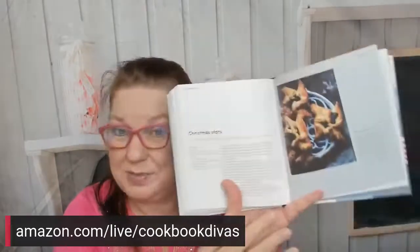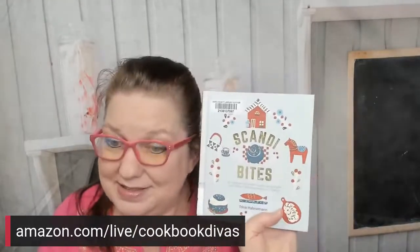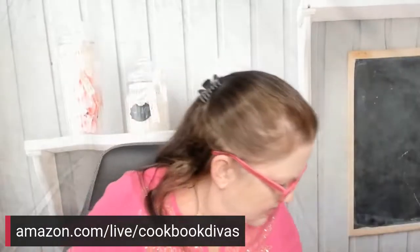Finished sugar cookies. Almond cookies. I knew we were going to see some almond cookies in here. Honey bombs and Christmas stars. And a winter spiced pastry and marzipan cakes. Lots of marzipan in this cookbook. And then the basics at the end of it. So that was your sneak preview of Scandi Bites. Gonna move on to the next cookbook.